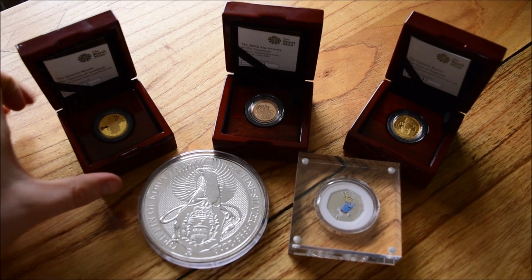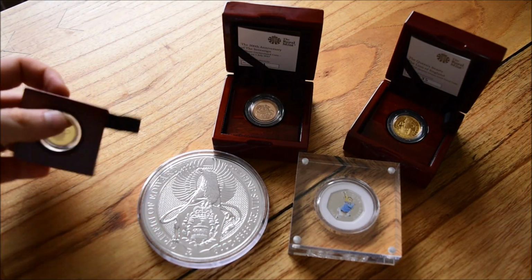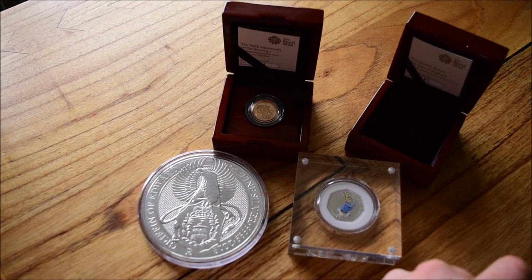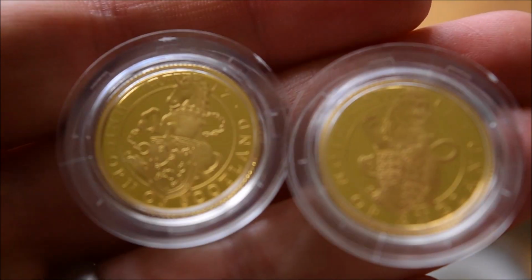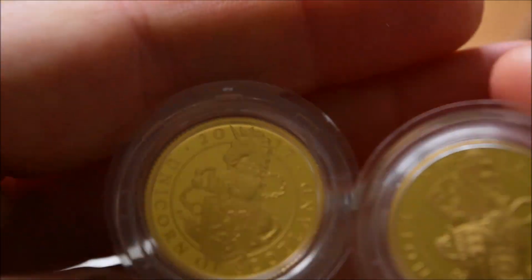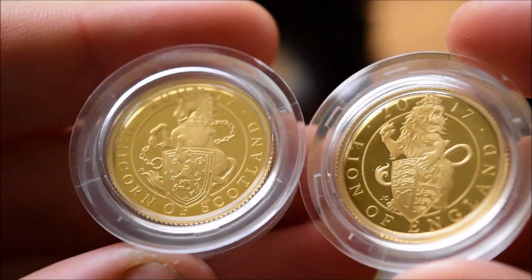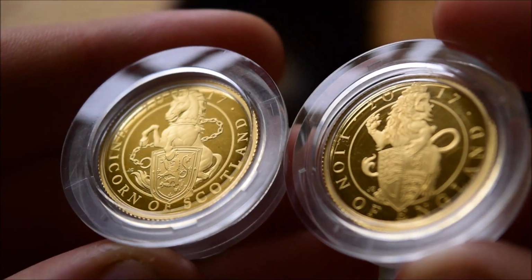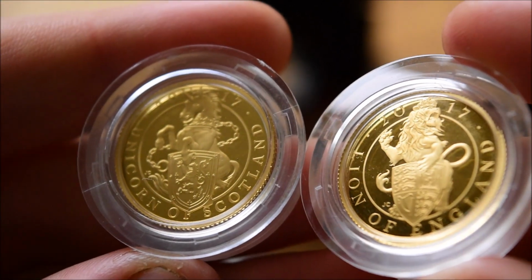However, we then jump into the world of the proof versions, and we have a rather large volume of proof versions. There's the quarter ounce gold, there's the 1 ounce gold, I think there's even a kilo gold, all of these different sizes that come out. And if you are an avid collector and you want to collect every single Queen's Beast coin that comes out, whether it be proof or bullion, you are going to have to be spending an awful lot of money each year. Of course, the quarter ounce gold are in bullion versions as well as the 1 ounce bullion versions. So if you had the entire set, you'd be spending an awful lot of money every year. Almost too much money, I think, to collect the entire set.